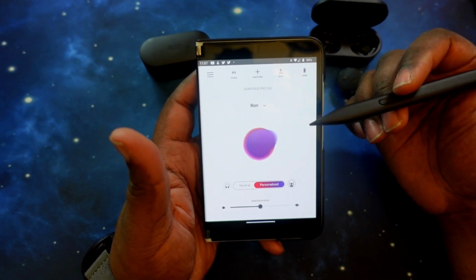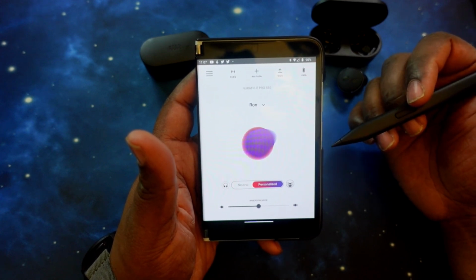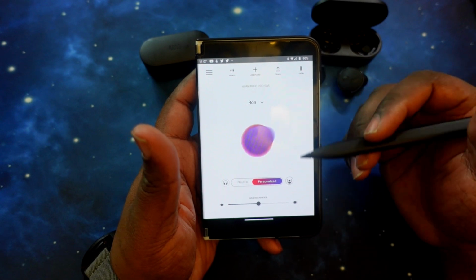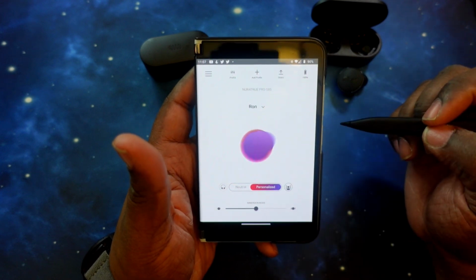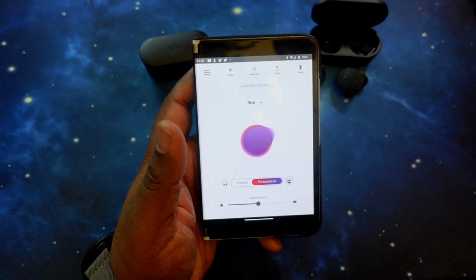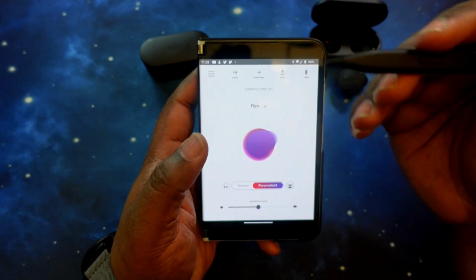Because when you first connect the earbuds to the app, the first thing you're going to do is run a personalized hearing test. They're going to run a series of tests through your hearing, and then they'll create a profile for you based on the test results. This is what mine looks like. You might get a different coloring based on your hearing. So that's what they do. I think that's a very smart thing to do, in my opinion. That way, when you have it personalized, you're getting the best sound possible.